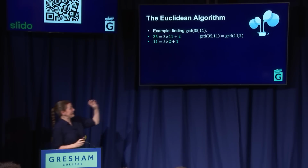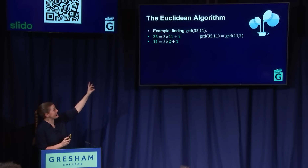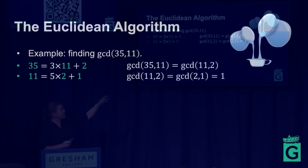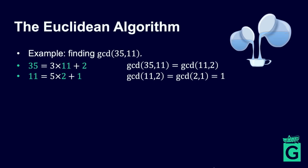And now we can say the same thing about these three numbers: the greatest common divisor of 11 and 2 is equal to the greatest common divisor of 2 and 1. And at this point, we really can be absolutely sure that that is 1, because the only divisor of 1, if you're talking about positive divisors, is just 1. And so the greatest common divisor of 1 with anything is always going to be 1. So, okay, we already knew the greatest common divisor of 35 and 11. That isn't why we're doing this.